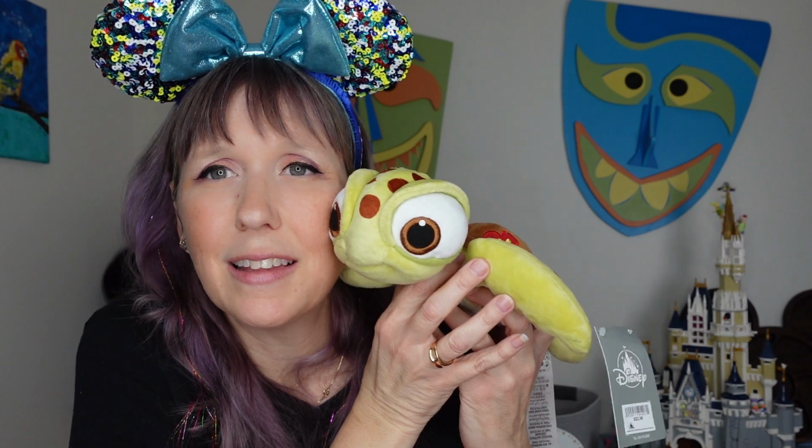I absolutely love him. But yeah, Nina had to buy a little plush as well. So this is my little Squirt. See, I told you I love sea turtles. It's a thing. So anyway, that was very sweet of her to give me a sea turtle keychain, having no idea how much I absolutely love me some sea turtles. But we got to move on because this video is getting long.